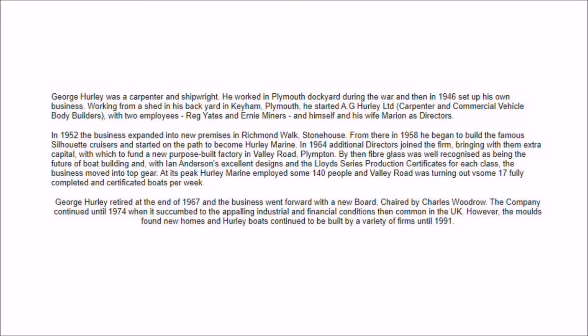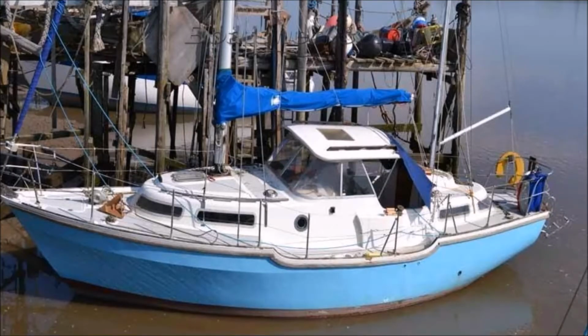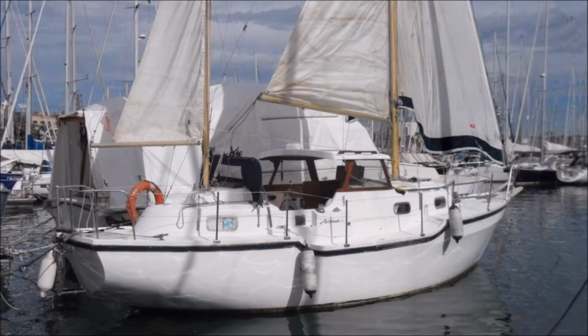Some information can be found on the Hurley owner's website, which is where I got this information from, but you can look up the site yourself and find relevant information for any of the particular models you may be interested in. My own version of the 9.5 is a one-off fit out, so it is slightly different to the standard versions. Most of them have wraparound windows, whereas my boat had only very small windows, one in the galley, one in the toilet, one small window in the saloon at either side, and none at all in the aft cabin.